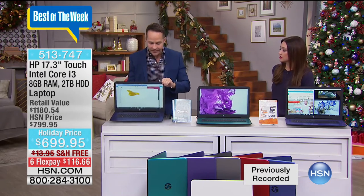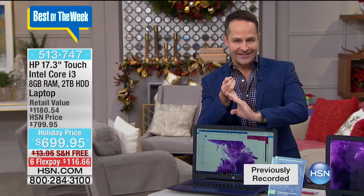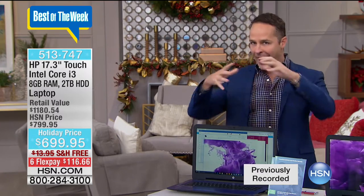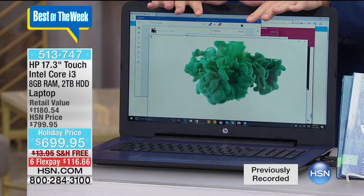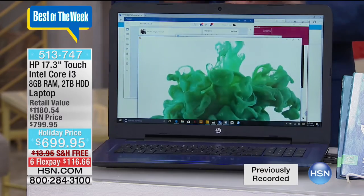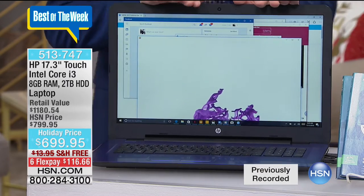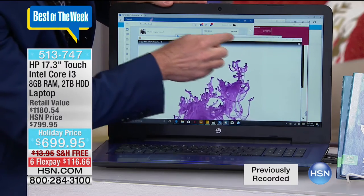Now, I haven't even really gotten to some of the best. So the latest processor, incredible weight, less than 6 pounds, incredible battery life, up to 8 hours, biggest screen size. Now, let's talk about the hard drive. The hard drive is 100% bigger than its nearest competitor. It is literally twice as big as the next largest we sell.